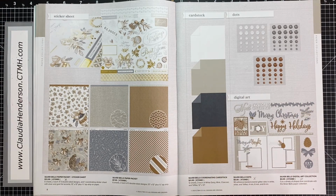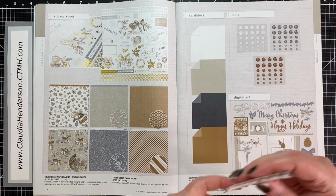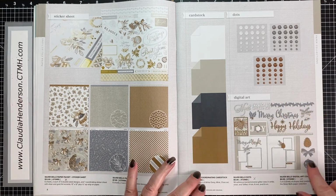And enamel dots, they're not very thick either, you can see here, so thankfully they keep nice and thin, so no extra bulk on your package, on your pages or cards when you send them out. All right, and the dots are 4 millimeters, 6 and 8 millimeters, so there are 3 different sizes. And then we have the digital art collection.